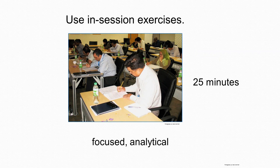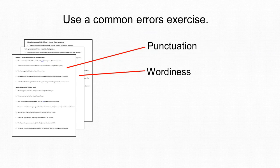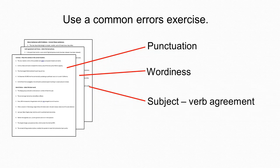A very successful and useful exercise that I used was what I call common errors. I distributed sheets, actually they were in their packets of information. I say, pull it out. This is just common errors, writing errors. And each of these sheets would have mistakes. They would have punctuation problems, perhaps, sentences with wordiness, subject-verb agreement, and so on. Many of these problems were illustrated in the sentences.